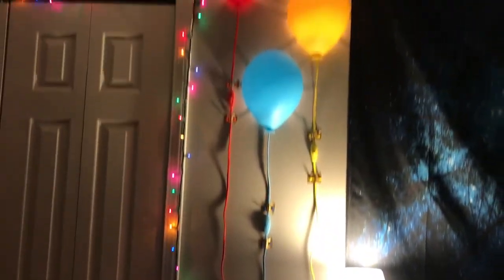Last thing I do before bed is usually read a book. Right now I'm reading this poem book, and I have my aesthetic lights on, and it's just the vibe, to be honest.